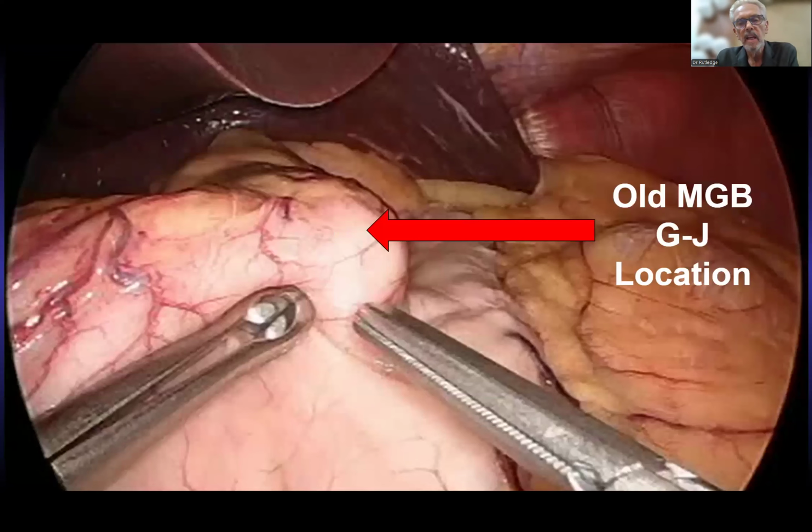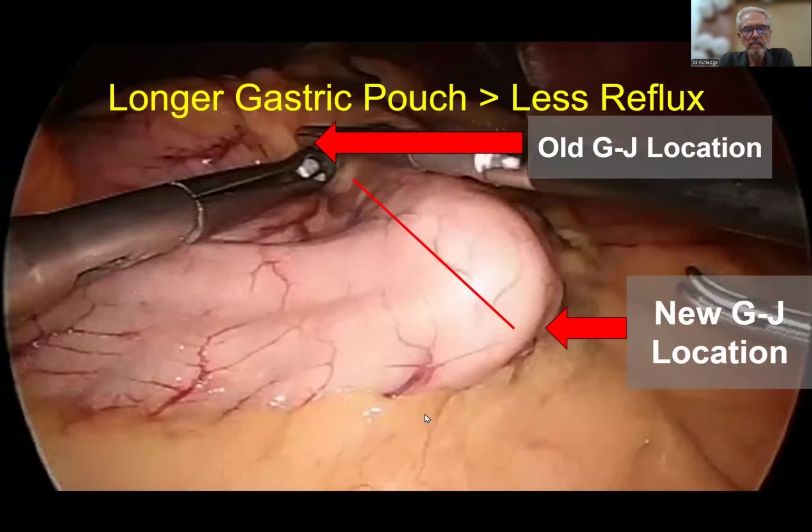So stand here. Here's the stomach, the abdomen, and you look in here. Up here is the liver and the diaphragm and the head of the patient. Here's the tube coming down. This is what's called the lesser curvature. And that's the greater curvature of the stomach. And so the new pouch is that much longer, so there's much less reflux.